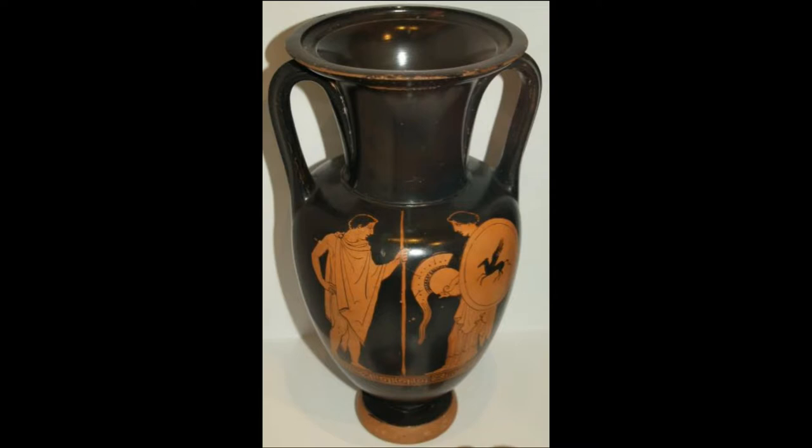We're not sure here. We know the man's young because he hasn't got a beard. And it's standard on certainly 5th century Attic pottery. The older you are, the more likely you are to have a beard. So if you want to show someone as youthful, clean shaven.